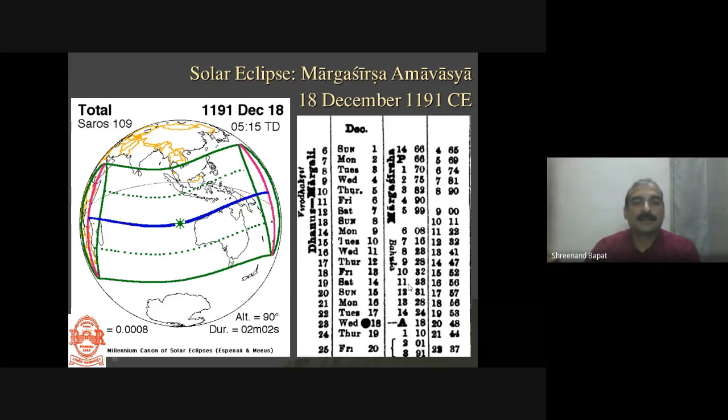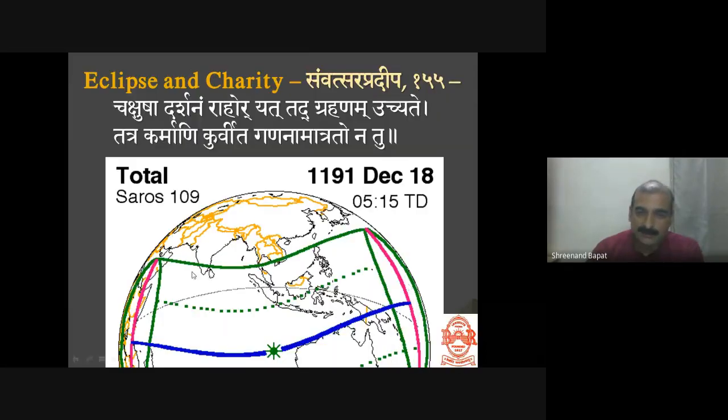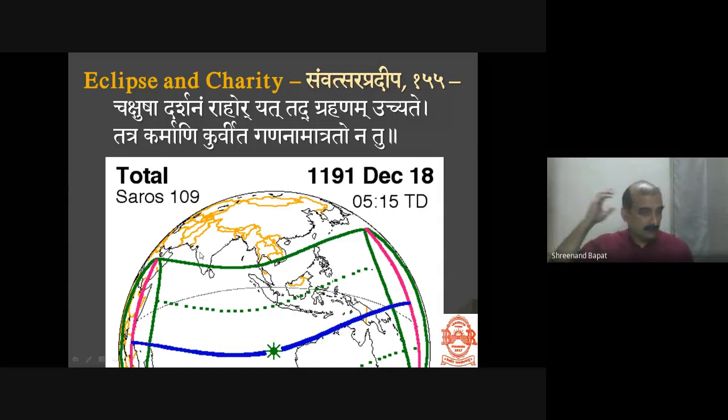The next thing is that this eclipse of Margashirsha was visible in India only from Kerala and Tamil Nadu. And you see that Śilāhāra territory is here. So it was not certainly visible from the Śilāhāra territory. And why is this important? Because you have so many eclipses occurring every year. They can be calculated mathematically. They have been calculated mathematically for at least the last 1,000 years or more.